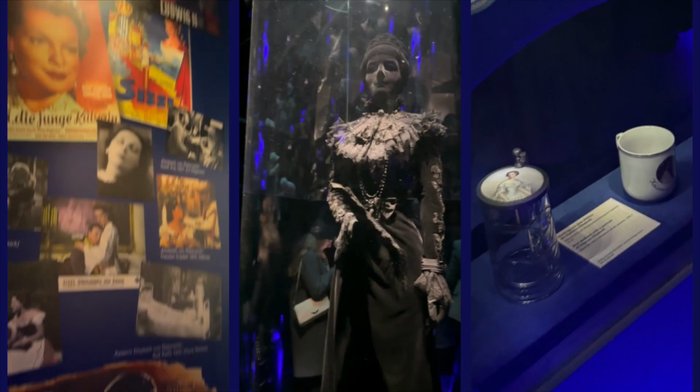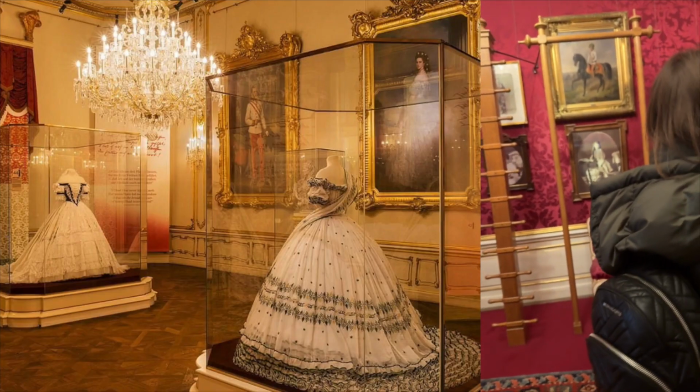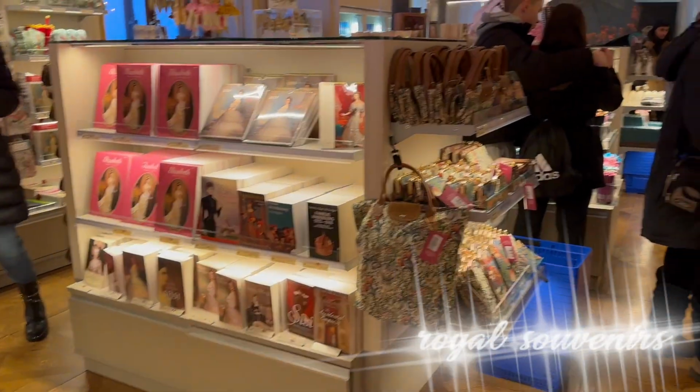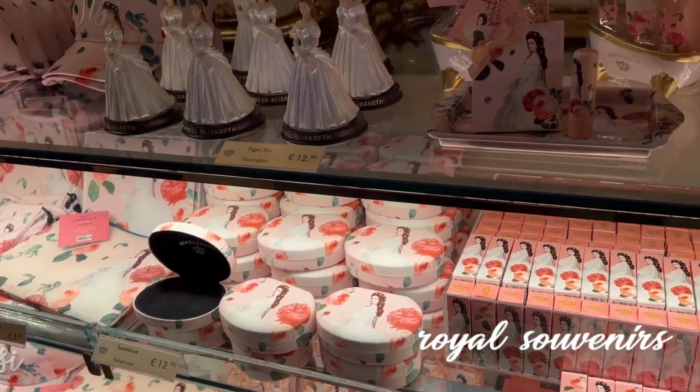The museum does not only educate on Sisi's upbringing and married life, but also explains how the rooms and the palace were used. Of course, on our way out, you can purchase all kinds of Sisi-themed souvenirs.